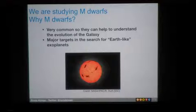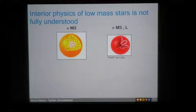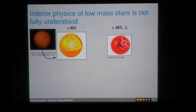But studying M-dwarfs is not that easy. When you go to earlier types and higher masses, the star's interior has, like the Sun, a radiative core and a convective envelope. But when you go to later types or lower masses, they become fully convective, and we don't fully understand how they work, and we don't have models that work.